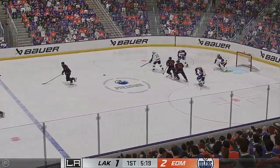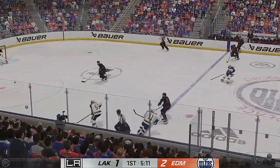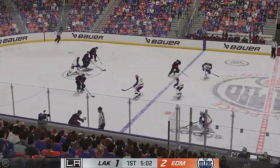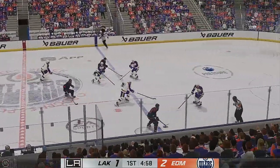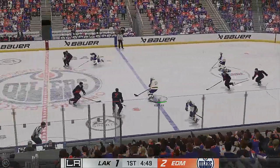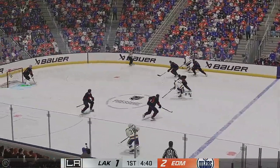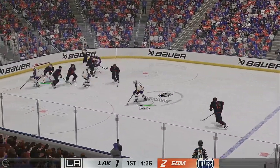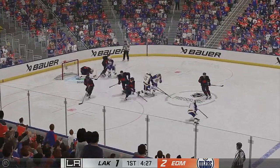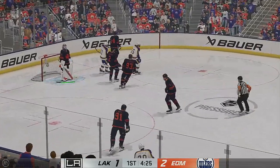Takes possession. LA's got the puck in their own end. Along the side, here they come through the neutral zone. Puts it in deep. The Oilers take it along the wall. Great reach with the poke check. Quick pass to Kopitar. Through the neutral zone, up along the wing. There's a shot. Too many bodies in the way. Puck is frozen, and we'll get a face-off.